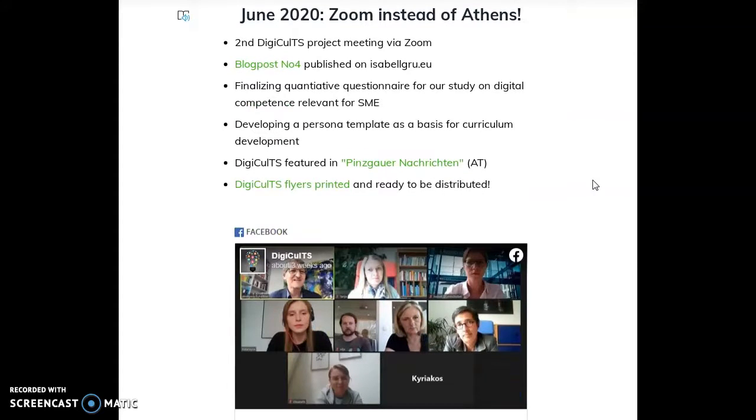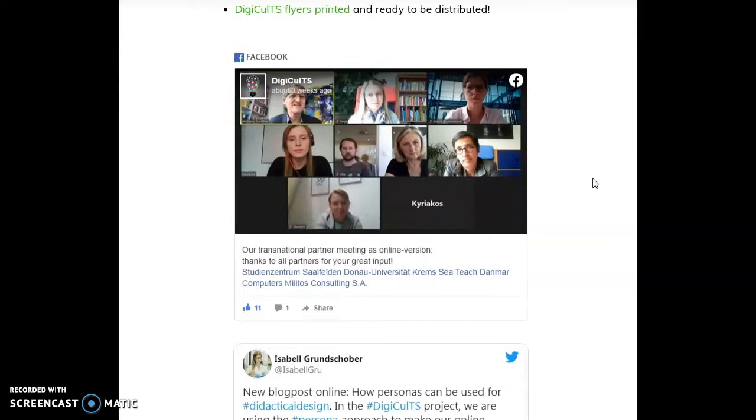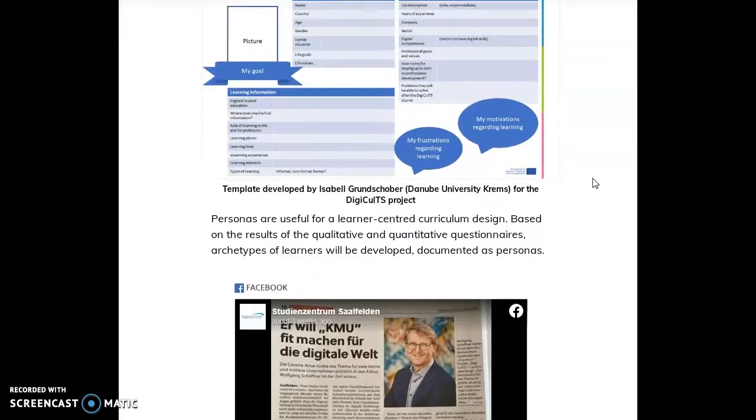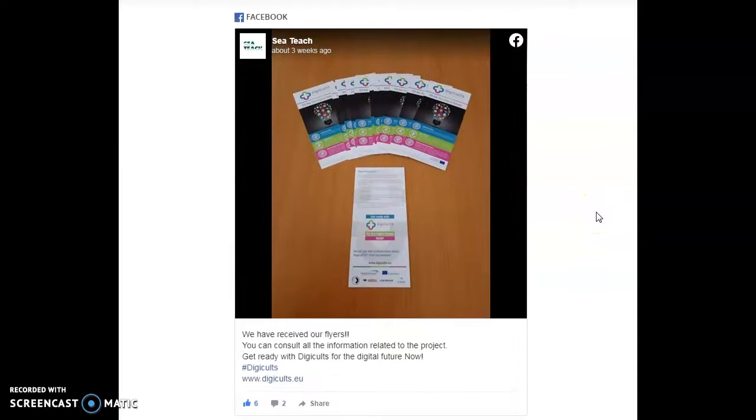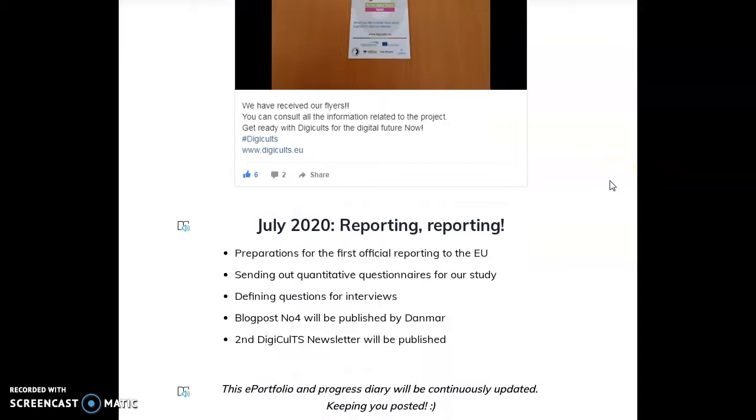And in June we couldn't meet in Athens, but we met over Zoom, and we created some questions for the quantitative study, and we developed a persona template as a basis for curriculum design. And again, we were featured in a newspaper, the Pinzgauer Nachrichten. And our flyers had been printed and sent out to all partners.